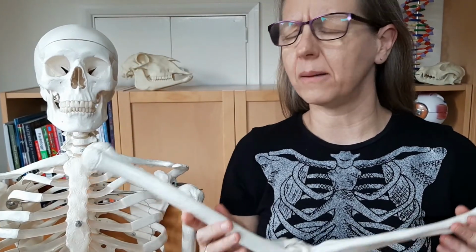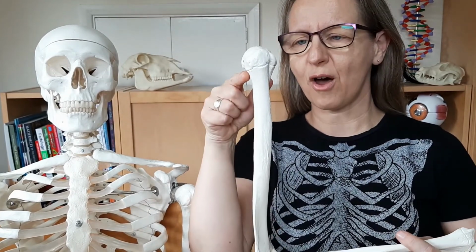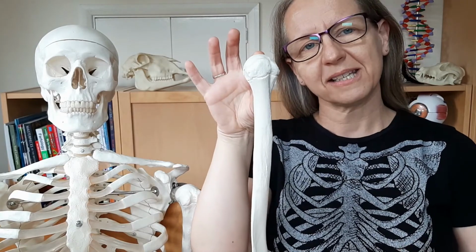There's one more thing I'd like to tell you about your bones and your skeleton. When a baby's born, it's got about 300 bones in its body. But by the time you reach adulthood, you've only got 206. And the difference is all to do with how your bones grow. Now, I've taken his right arm off. It's okay, he's armless. When your long bones in particular grow, they're actually separate bones.